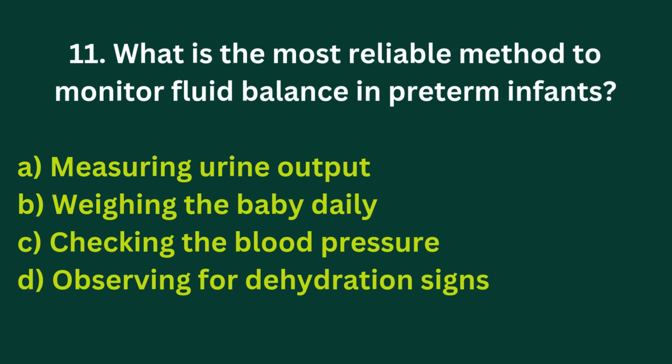Then measuring urine output. Measuring urine output is also useful, but it may not show the full picture of fluid balance. It only shows renal output and does not assess insensible losses or other fluid shifts. Then checking the blood pressure. Blood pressure can indicate circulatory status, but it is not a reliable indicator of overall fluid balance. Fourth one, observing for dehydration signs. Clinical signs such as sunken fontanelles or dry mucous membranes can indicate dehydration, but are subjective and less reliable in preterm infants. Hence, weighing the baby for at least 7 days is a reliable indicator, and this is the answer for this question.